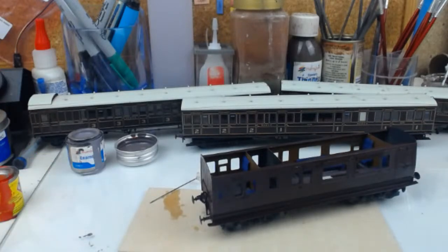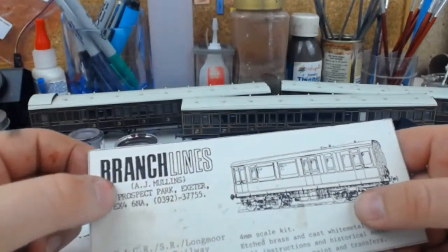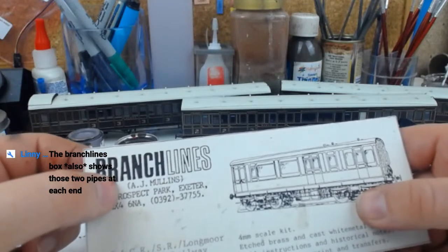There's a pic on the HMLS store which shows it in SE&CR condition with 2 pipes at each end. A tall one and a shorter one, both above the buffer beam. There we go, the kit is incomplete, boo Branchlines. Yes, how dare they not include a steam heat pipe for the end. I will write a complaint. I will also point out that this kit is Branchlines AJ Mullins, who very much is not Brian, who currently owns Branchlines.